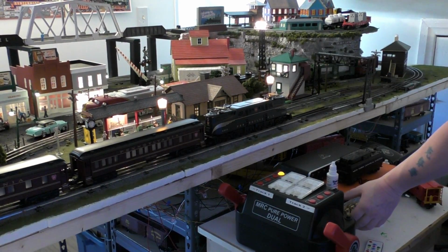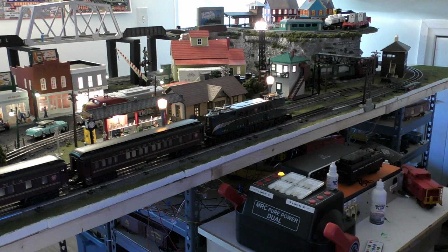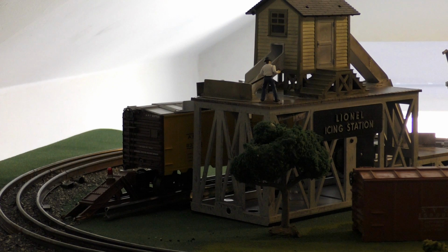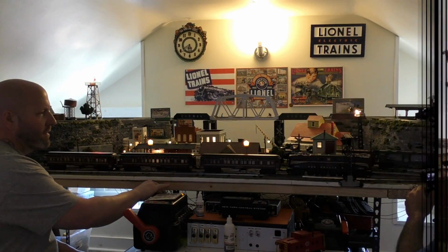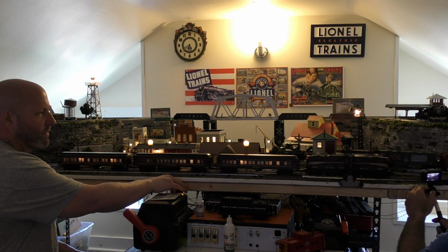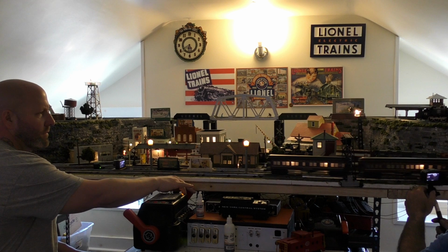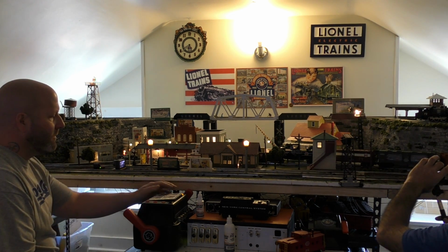It's a 12. I don't know. Yeah, it might. Are they both powered or is one a dummy? One's a dummy. Oh, okay. It might be in neutral. Oh, there it goes. You can actually hit that one.